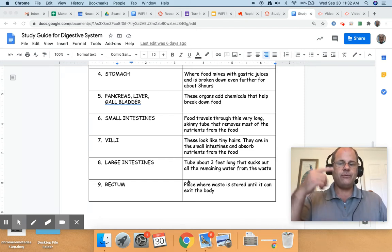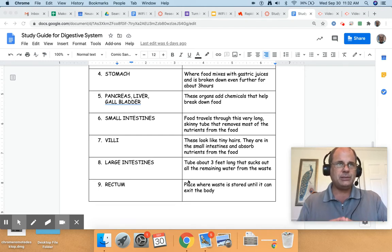So far, from your mouth all the way down to your stomach, it should have been broken down into small pieces, almost like a milkshake base. But now, in the small intestines, that's when your blood is absorbing all of those nutrients from your food and giving energy to your cells.